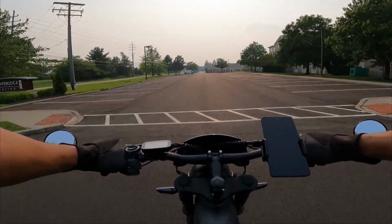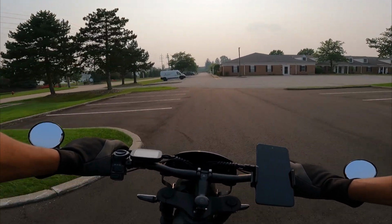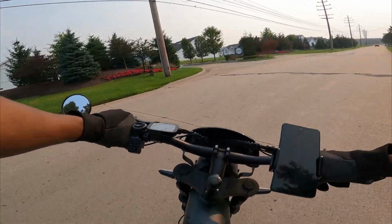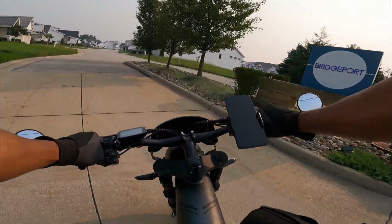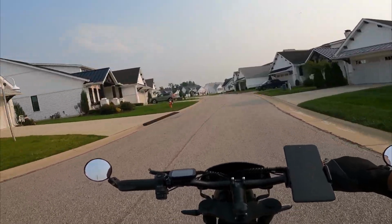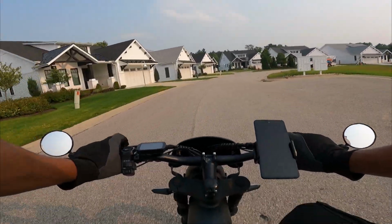Very windy today. Very windy. It's a neighborhood that's still under construction. A lot of new houses over here.